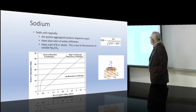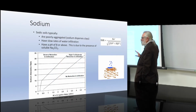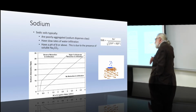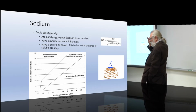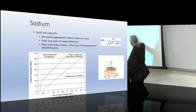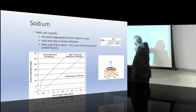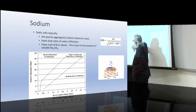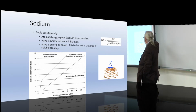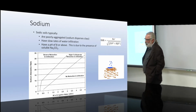Next slide. Now, I want to talk about sodium. Sodium does things over and above the osmotic effect of salt. Sodium destroys soil structure. And this is the typical fashion in which we assess sodium impacts, adverse impacts of sodium. Sodium destroys soil structure, infiltration is impeded, you have a mess.